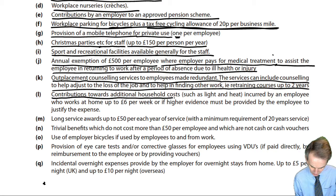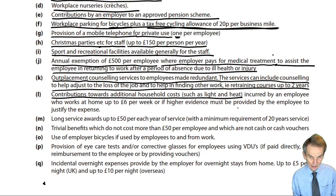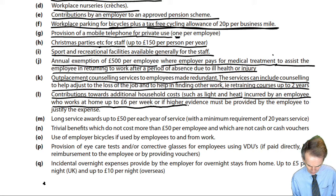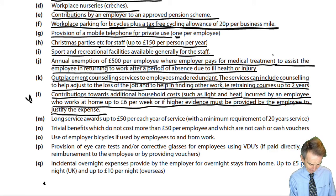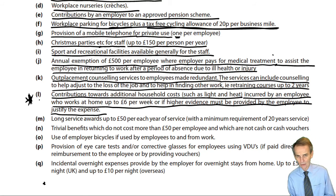Contributions towards additional household costs, light and heat, incurred by an employee who works at home, and that's up to £6 a week, or if higher, evidence must be provided by the employee to justify the expense. Just recently gone up from £4 a week to £6 a week there. Yeah, 2021. There'd be a lot of people working from home there. So that is something that's very topical, of course, given what has happened in 2021. Let's hope it's not the case in 21-22.